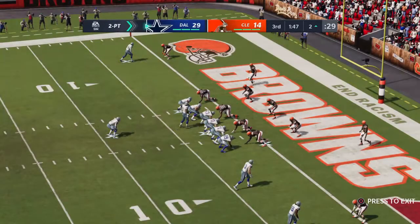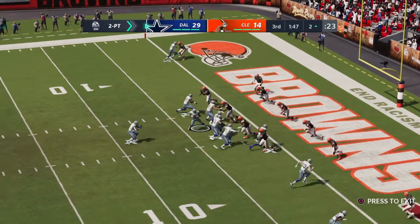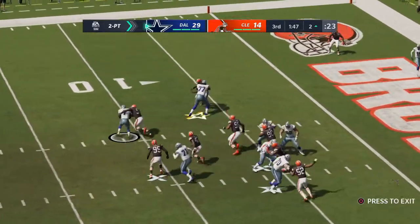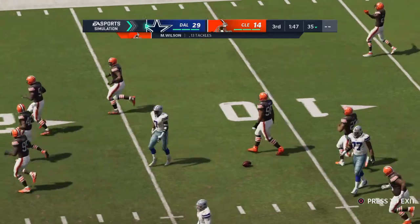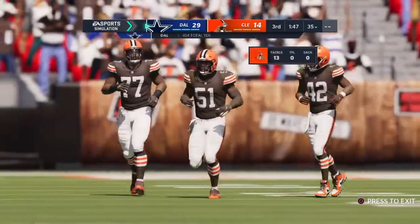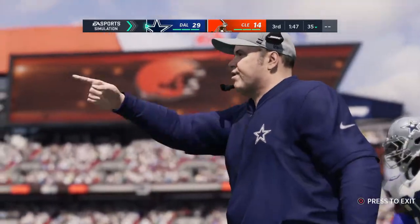Now Mike McCarthy saying, let's go for 2. Conversion. They'll look to throw. And they're going to get him. He's sacked back at the 10. The 2-point attempt is no good. So tried to throw it in for 2 points, but the D got home, brought him down.